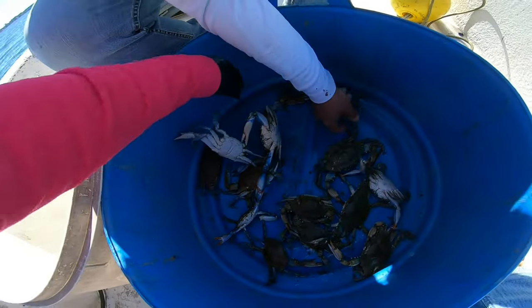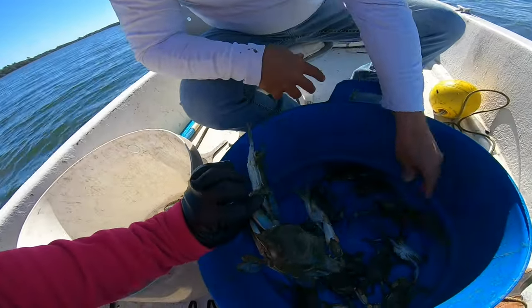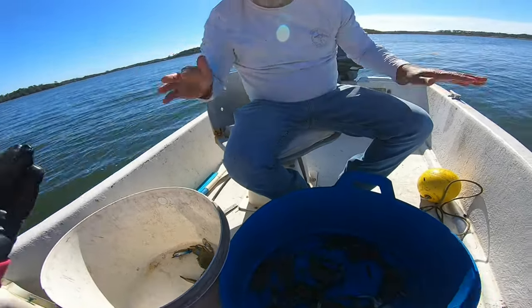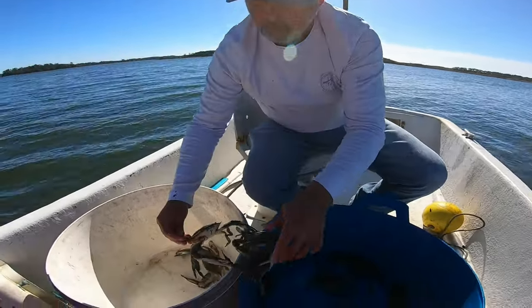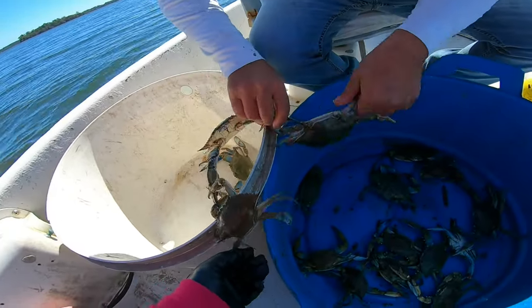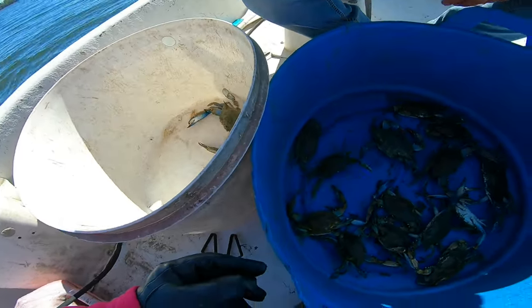This is a decent sized crab right here. This one's pretty decent. This is a female, so it won't make it. So we got the one big keeper that I'm going to keep today. I mean, this is how I'm going to do it. This one right here is a decent crab. I'm going to keep it. And the rest of these. Let go, little fella. Yeah, it's your fault if you don't let go. Okay.